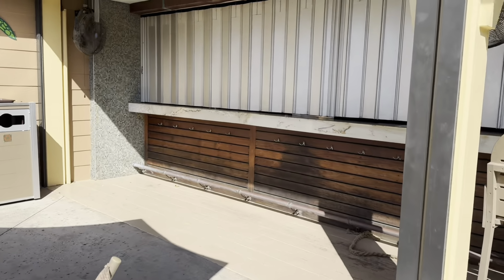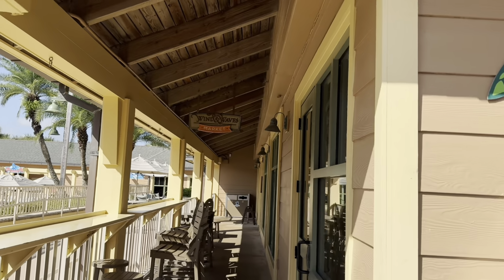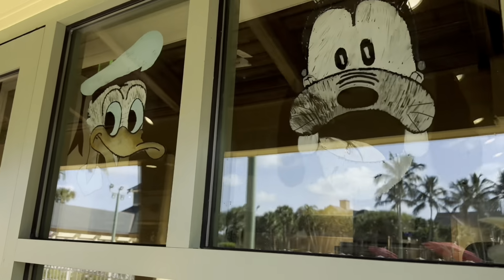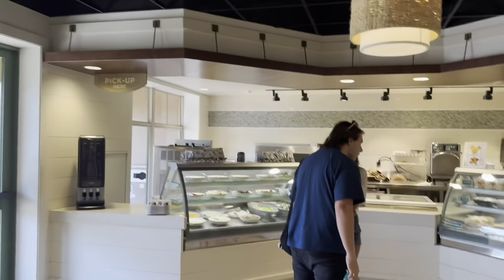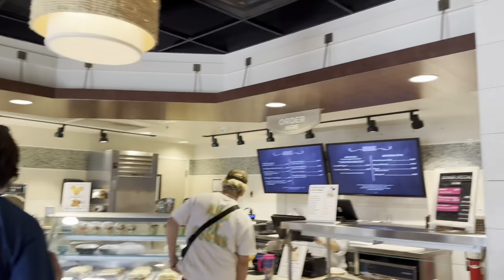We're going to Wind and Waves Market for breakfast from 8 to 11. I got French toast sticks with a side of bacon. Let me show you around the market real quick. So there's a lot going on here. Over here, they're gonna have breakfast, lunch, and dinner. The menu's gonna rotate throughout the day.